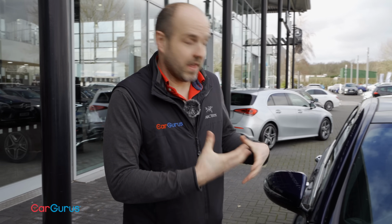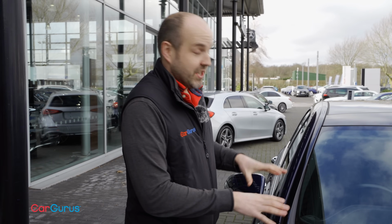There are a couple of recalls to be aware of. Most pressing are those related to the car's airbag. So there was one where there was a potential issue with the airbags not going off at all, and there was another related to a broken spring in the steering column that could potentially trigger the airbag in error. Now, Mercedes has been proactive in contacting owners of affected cars and getting these issues resolved, but even so, it's always worth checking with the dealer that any necessary recall work has been done.